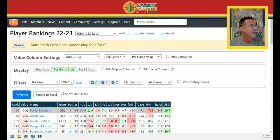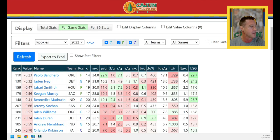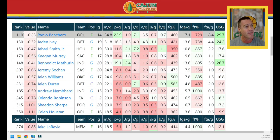I've got Basketball Monster pulled up, and I've got the 2022-23 player rankings for all of the rookies here. So I've got it sorted by rookies only. I've got it sorted right now by minutes, and this is modifiable, so we're going to go through and change it up. Let me make this a little bit bigger so you can see it. So I've got the rookies pulled up. Right now I've got it sorted by minutes. Hopefully you guys can see that on your screen.